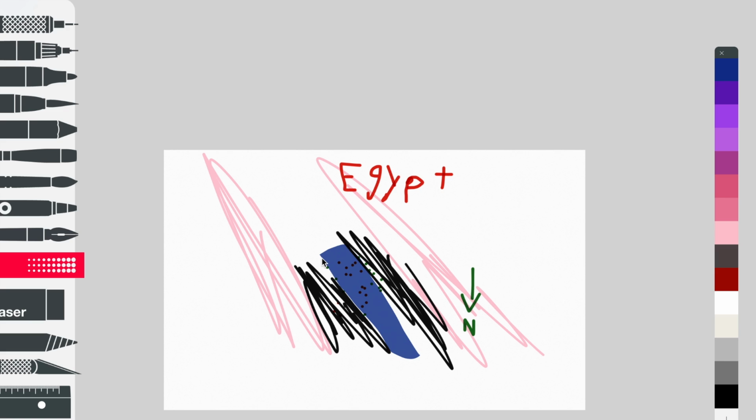A pharaoh ruled Egypt with absolute power. Whatever the pharaoh decided was law. Pharaohs had so much power they were considered gods. So this was a pharaoh's temple maybe. This is a pharaoh's temple.